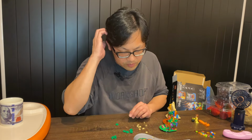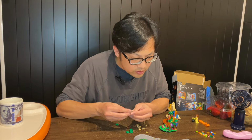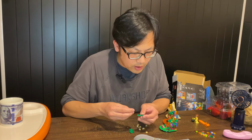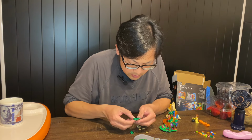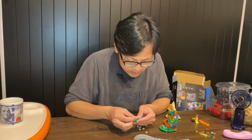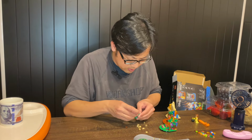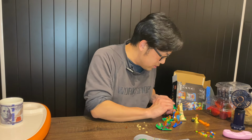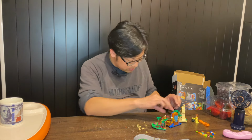Okay, and then the final one. I'm not sure what time it is now, but we'll pretty much get the front part done and then the back part, we'll start building from the back. So it's a really nice way of building the tree. It's a really nice tree.